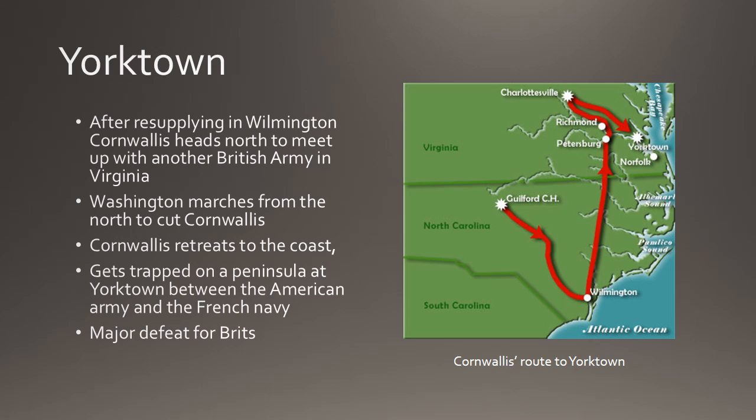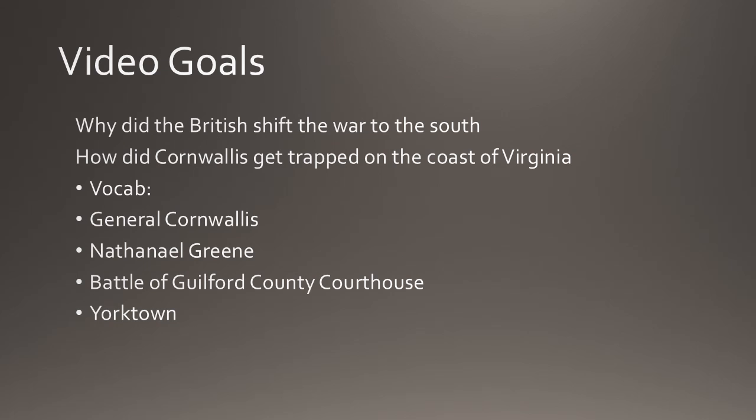So Cornwallis gives up. The Americans capture the entire southern British army, and this is a major defeat for the Brits. And this brings about the end of the Revolutionary War. Even though the war doesn't end right away, with the capture of Cornwallis's army in the south, the British are basically out of options and realize that they're going to have to forfeit the war. So that's the story. That's how the Americans win the American Revolution.